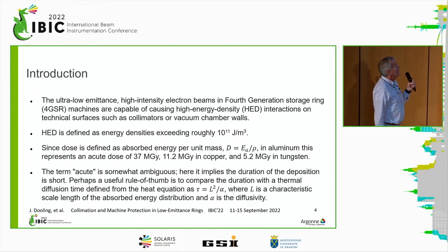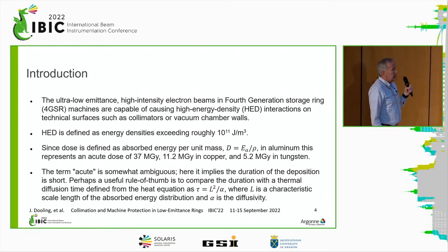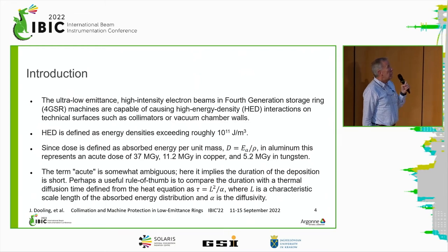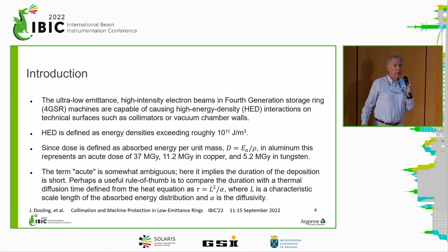Now, diffusivity can change quite a bit depending upon the state of matter. As aluminum changes from a solid to a liquid, diffusivity drops by a factor of 2, and as it changes from a solid into warm, dense matter, it changes even more, more like a factor of 4 or 5. So whereas diffusivity can help with diffusing some of the heat, that's not always the case as things get hot and their state changes.